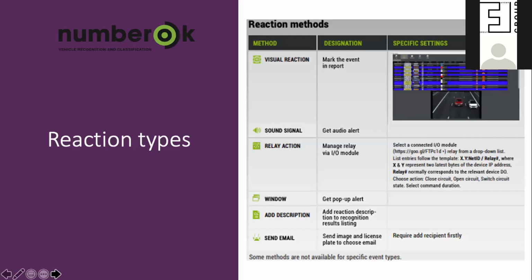So, more about reaction types. In NumberOk, you can get a visual reaction. For example, you can set a colored line, for example, choose blue color for all wanted cars. And you will see in NumberOk results a colored line where you get this information about wanted cars. It can also be a sound signal. For example, when VIP visitors come to your hotel, you can set a sound signal to invite them.